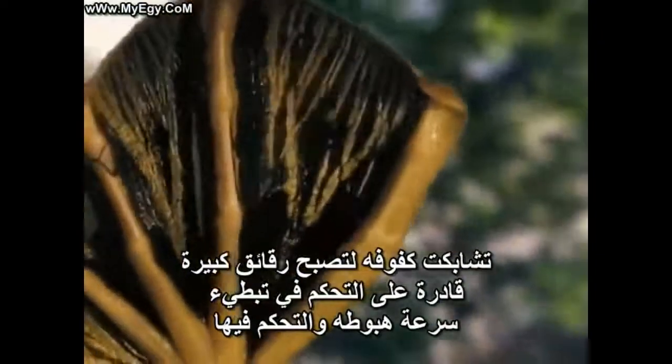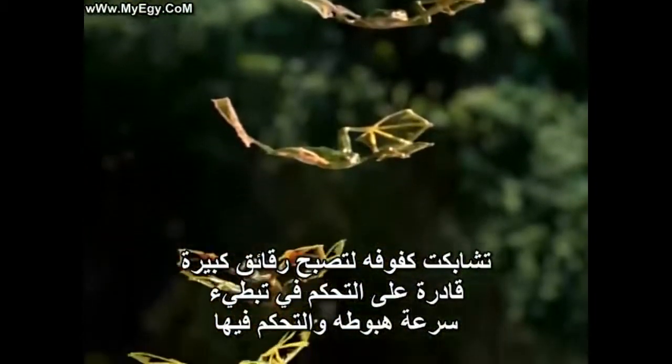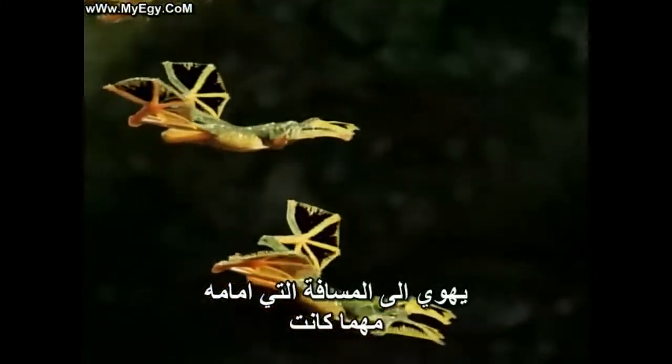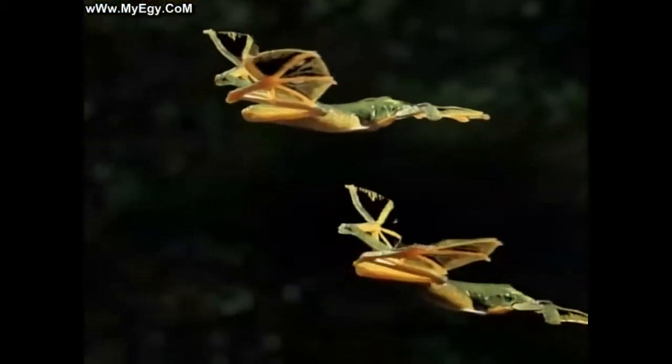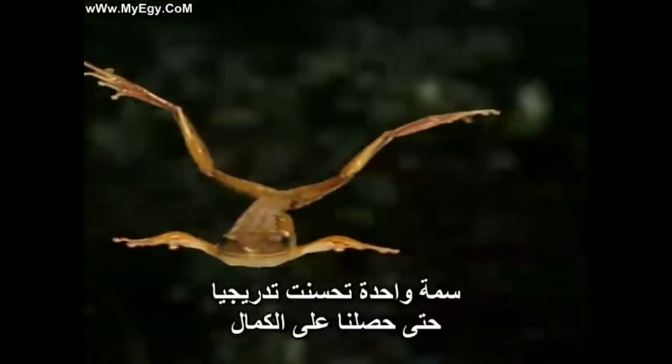Its huge webbed feet become aerofoils that slow and control its descent. It glides as far forward as the distance it falls. As well as winged feet, its whole body is aerodynamically shaped. This is classic evolution. One feature progressively improved until perfection is achieved.